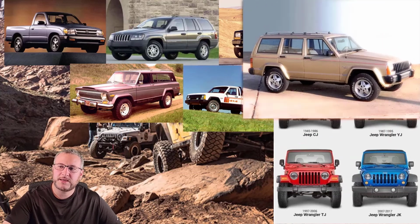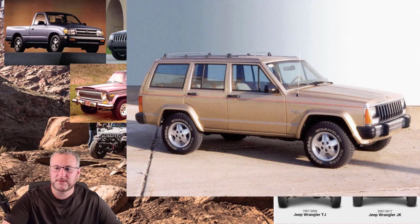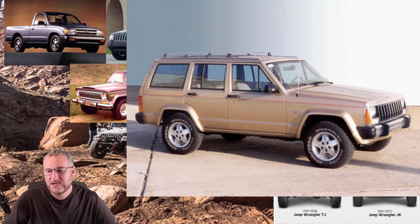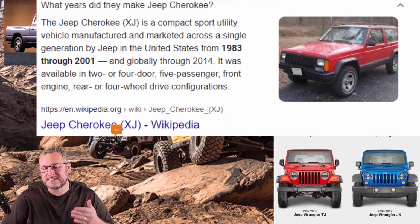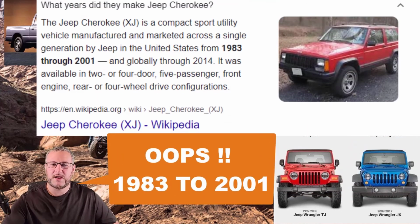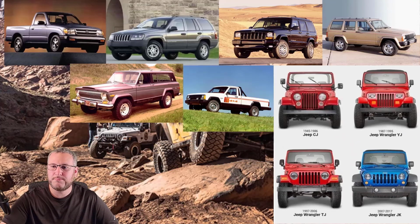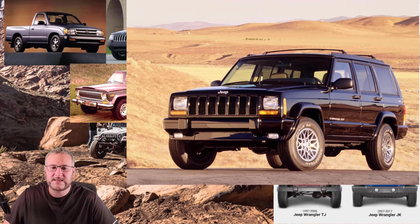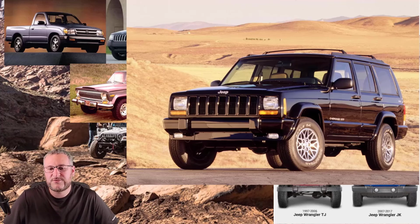When looking at the Cherokees, you have the older model. So that's going to be like 87 through 90. And then you have 90 through 93, all the way up to about 1996. Now, there's a definite difference in the body style. You'll be able to notice that it's a little bit more rounded. You got some rounded plastic bumper flares, fender flares on the 96 and up.